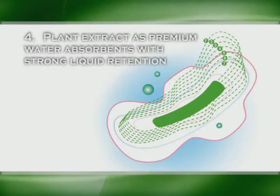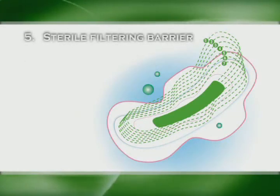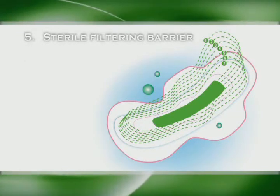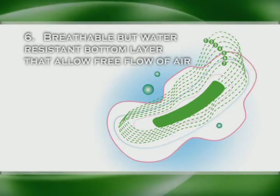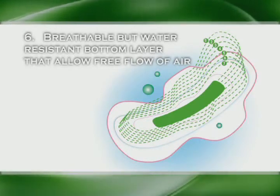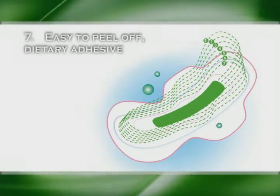Number 4, premium water absorbent with strong liquid retention. Number 5, sterile filtering barrier. Number 6, breathable but water-resistant bottom layer that allows free flow of air. Number 7, easy to peel off dietary adhesive.